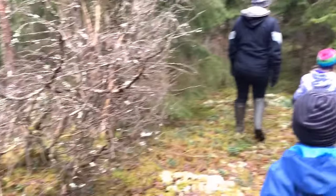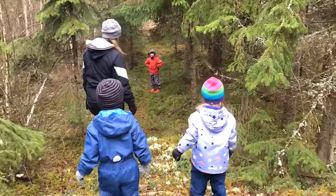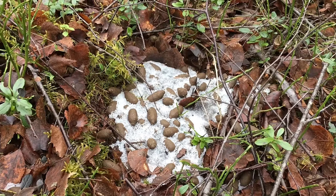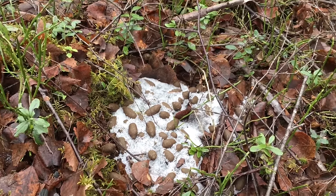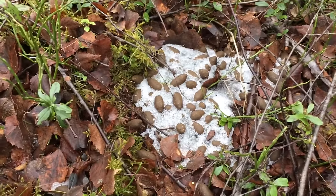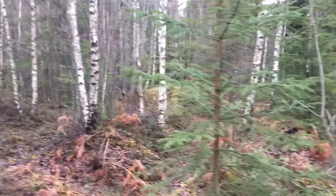Yep, here we are on top of a very, very big rock, full of moss. This is a sign of a very big animal that lives in the forest. Do you guys know what that is? No. Moose? Moose poop, that's right. We made it all the way here. Let's go.